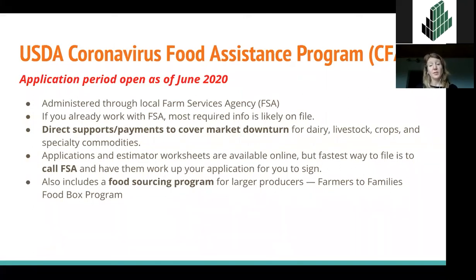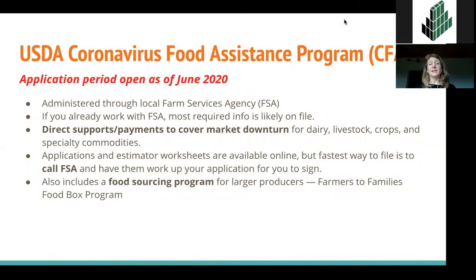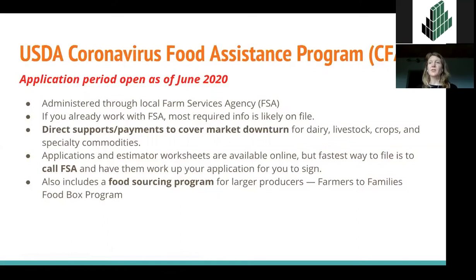This is direct support for farms who have commodities that qualify, that were impacted in the market downturns, including dairy, livestock, and both non-specialty and specialty crops. So I would take a look at that. They call it CFAP, terrible name. Farmers.gov/CFAP will give you all of the information there. The fastest way to get this done is to call FSA. If you already work with FSA, they've got what they need, and they'll be the ones to assemble your application for you to review. If that's not possible and your office is busy enough that they require you to do that work yourself, you can download and work on a worksheet from the website as well.